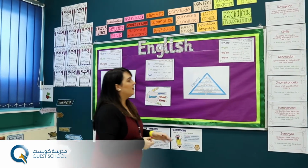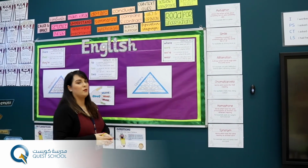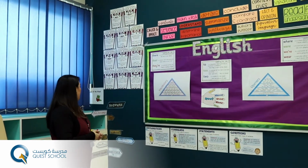We've got some literacy devices here, which the children will use now that we're in Key Stage 2. They're going to be using some of the more technical language in English. And also then we've got some punctuation help.